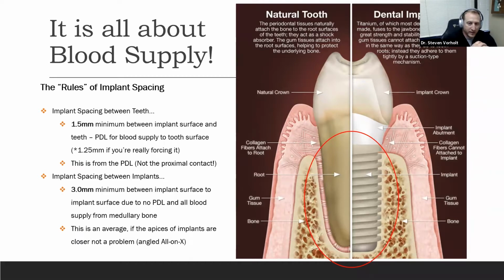So the one thing that's special about teeth versus implants, of course, is the PDL. And the PDL is a highly vascular structure that allows implants to get closer to teeth, to natural teeth, because there's that extra vasculature there. And that is why two implants have to be further apart than they can be to natural teeth, because all the blood supply from two implants is coming from the cancellous bone and the medullary bone.